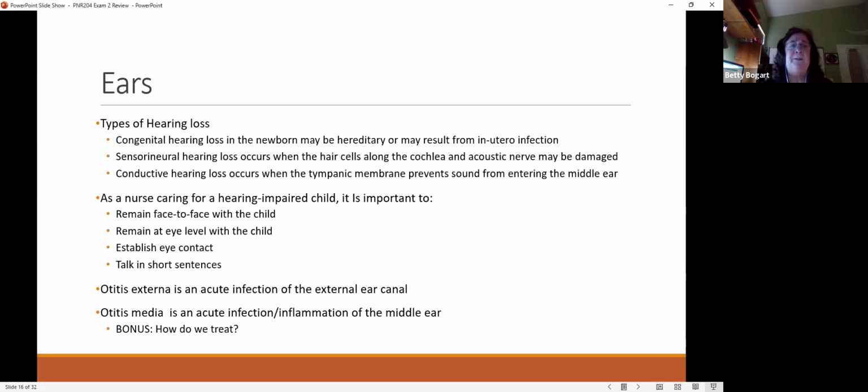Ears, types of hearing loss. Very important. Congenital, you're born with it. It could be hereditary or an infection in utero that has come out and the hearing is now lost. Sensorineural is when there's damage in the cochlea, the nerve, and you can't hear because of it. So it is a physical damage. And conductive is when something prevents the sound from going through the membrane into the middle ear so that you can hear it, because you need that sound to go straight through.